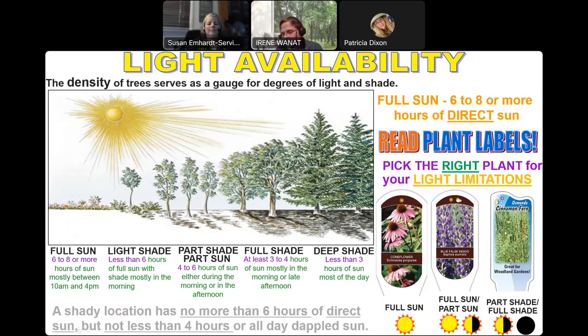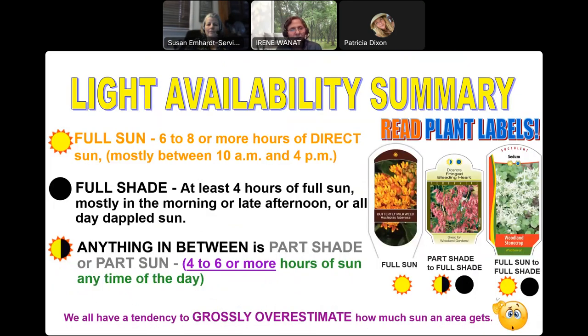And then here we have part shade to full shade. Remember, full shade is not the dank shade under your porch. There needs to be some sort of light there, either 3 to 4 hours or dappled sun all day. In your handout that you have received, there is a nice summary of what is full sun, full shade, and part shade. So full sun, 6 to 8 hours; full shade, at least 4 hours; and anything in between, which makes it easy, is part shade or part sun. Again, read your labels and make sure that you choose the plants that are suited to your area.